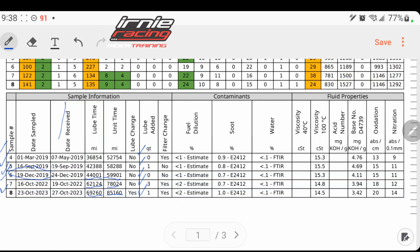So back in 2019, we started with 74 parts per million of iron, and it went up. And then, of course, if we look at the time, let's change color here. Okay, so I got the red pen now. That was at 38,000 miles on the oil, 52,000 on the truck. We had 74 parts per million. And then when I took the sample later on with 42,000 miles, it went up to 107 parts per million. And don't be alarmed by 100 parts per million. There's a reason it's yellow and not red.